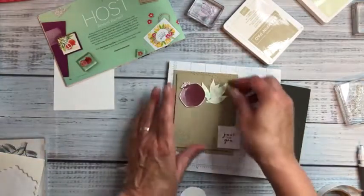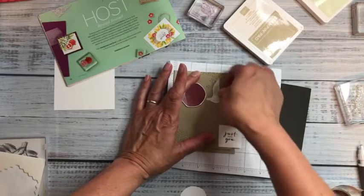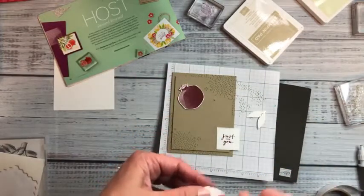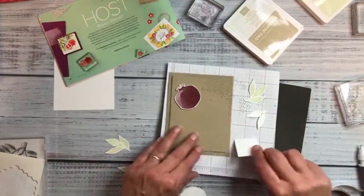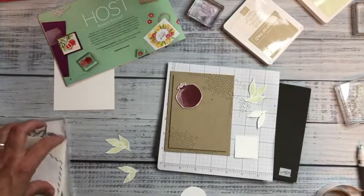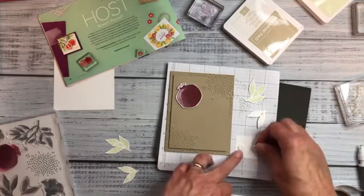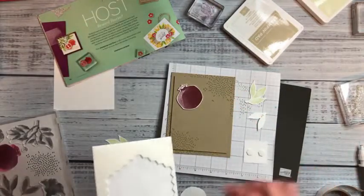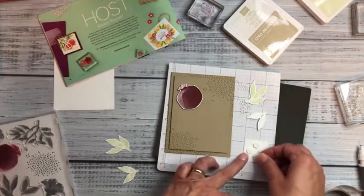I should have, and I know better, I should have had that done ahead of time. I'm going to pull up my leaves. I used mini glue dots, so they might have a little bit of forgiveness in them. Or not. I'm trying to decide if I want to use double or single layer. I'm going to use a single layer of dimensionals. That way, when I put on my other pomegranate, I can use double layer.